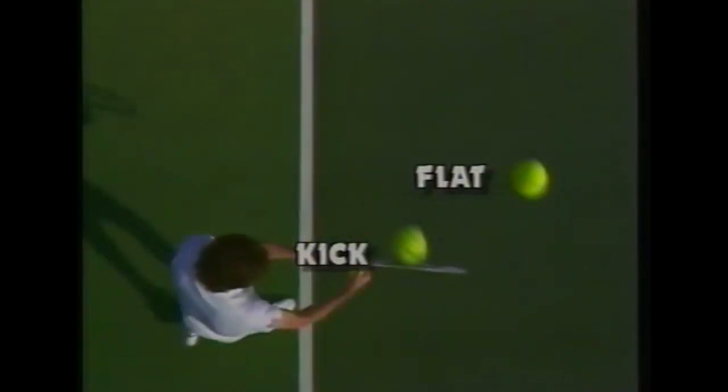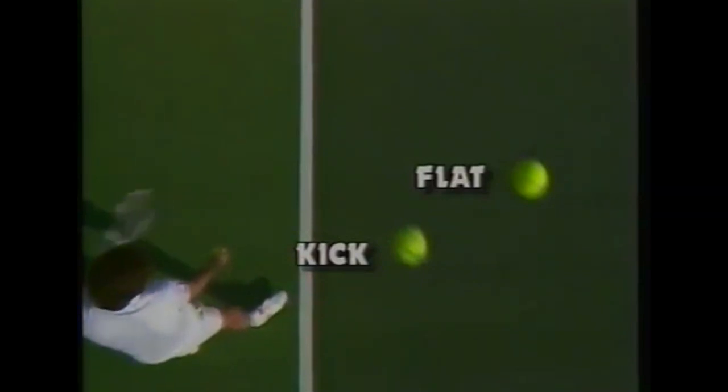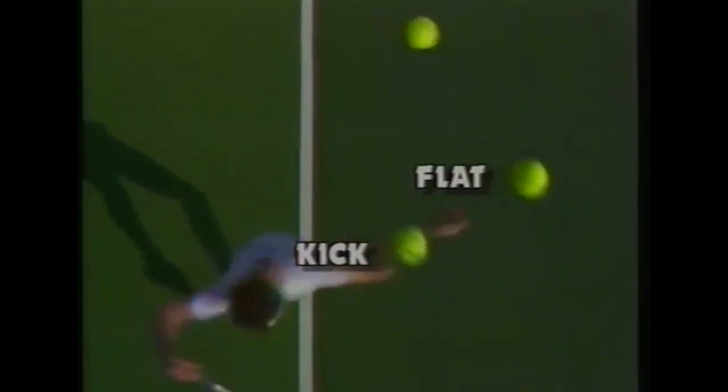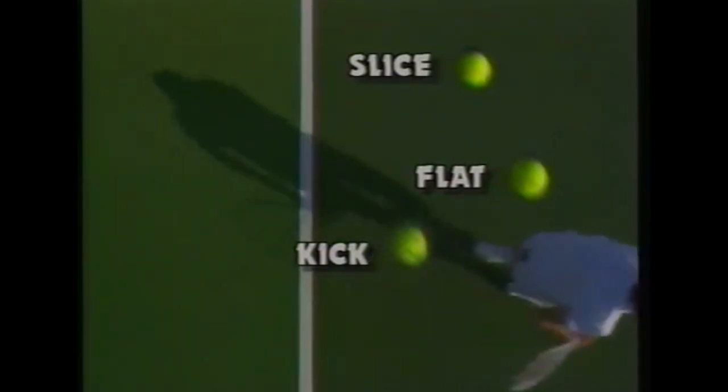Then there's a slice serve. For me, being left-handed again, I throw the ball a little bit further out to the left of my body so that my racket comes around the ball and is slicing the ball so that when it hits, it continues traveling away from the opponent.